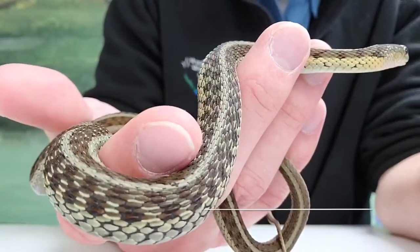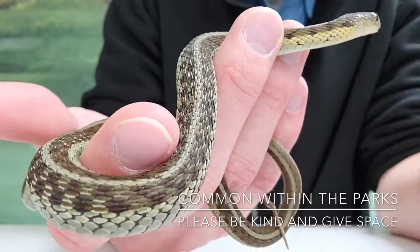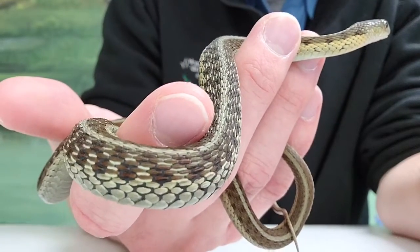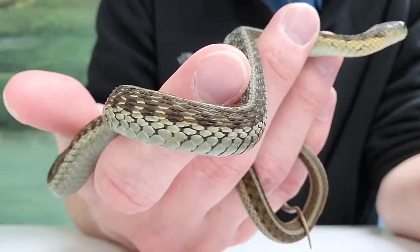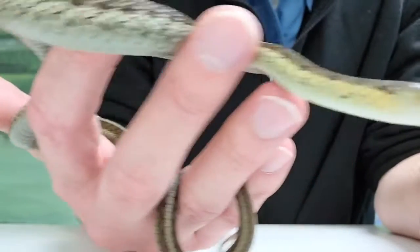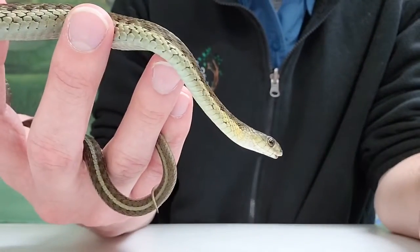The eastern garter snake can be recognized by the 3 stripes that you'll see on either side of its body and on top. Usually it's on the second or third row of scales on either side, and then 1 line going right down the middle of the back. These stripes can sometimes be different shades, different colors. The most common is yellow, but other colors can consist of orange, brown, maybe tinges of green or blue.